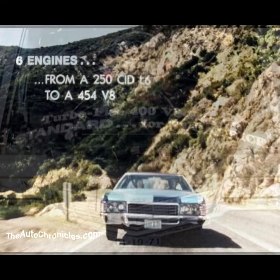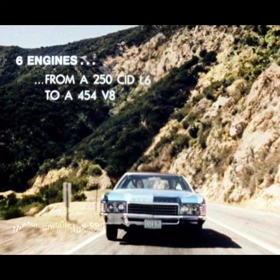Altogether, there are six big Chevrolet engines, ranging from an economical 250 CID 6 to a 454 V8. 10 power team possibilities on some models. Complete details are covered in the 71 specifications and features book.